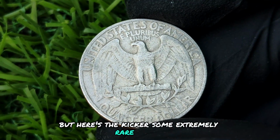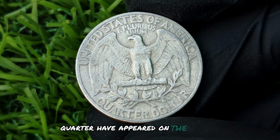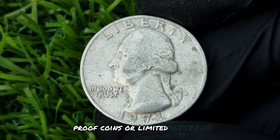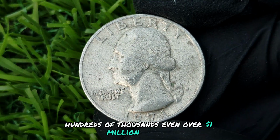Some extremely rare errors or unique versions of this 1971 D quarter have appeared on the market and have skyrocketed in value. We're talking about coins with rare minting errors, proof coins, or limited patterns that collectors are willing to pay hundreds of thousands, even over $1 million, to own.